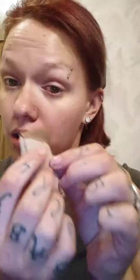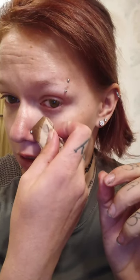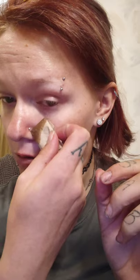Getting some rubbing alcohol there. And what I was told to use to heal it was saline solution, salt water saline solution. And I've done that, but with this jewelry coming out and a new one coming in, I want to make sure I use some rubbing alcohol.